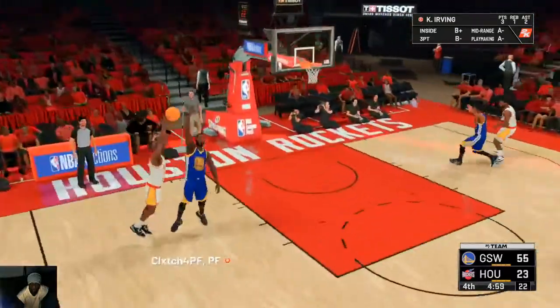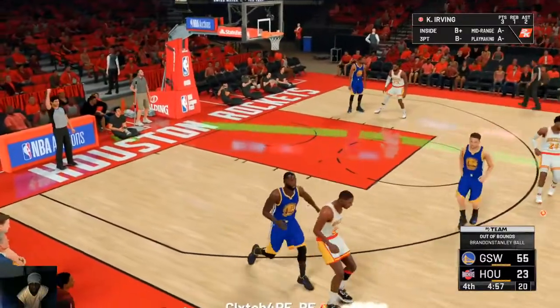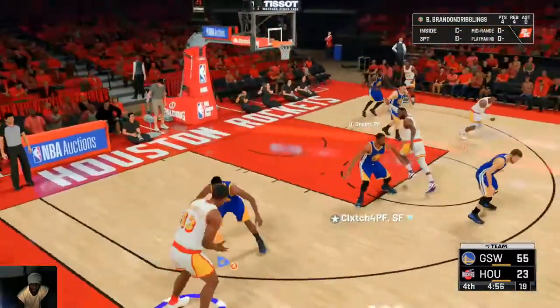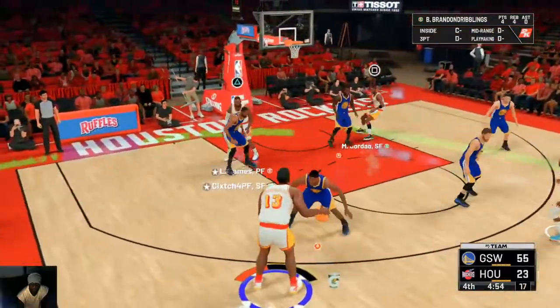Here's Irving. And it goes out of bounds. Last touch by Green. Yeah, that's a tough one. An experienced player in the pro game shouldn't be making that pass.